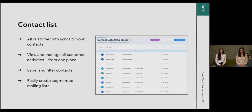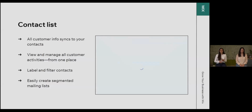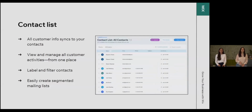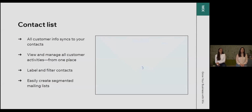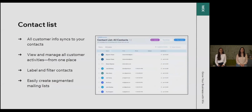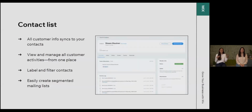You can view what each contact purchased. You can view notes about them, events they attended, and their entire activity log within the full page contact view in order to get better per contact context. So we've covered customer communication and managing your contacts using Wix CRM tools. And these are two basic aspects of customer relationship management, but you can use them in several different ways and tailor them to fit your basic needs.